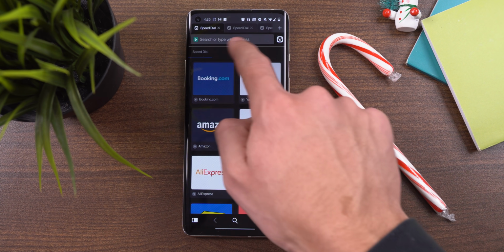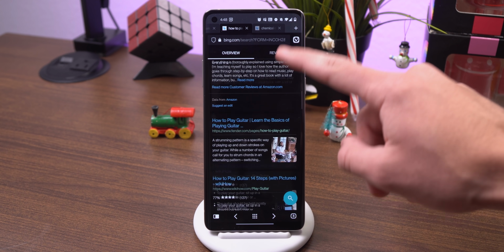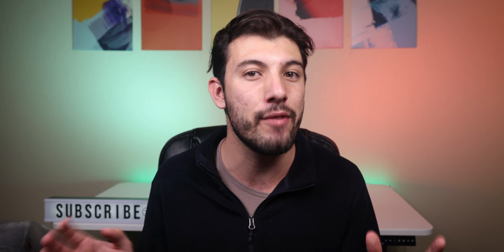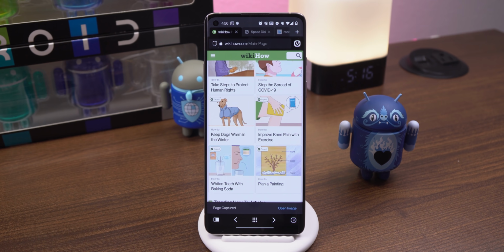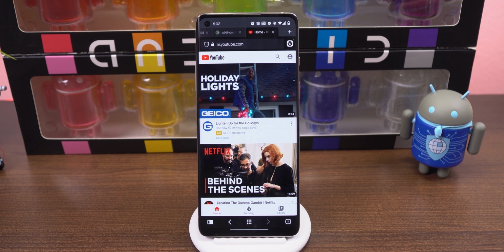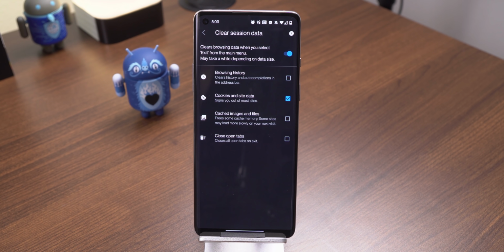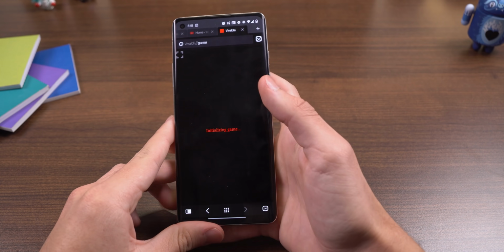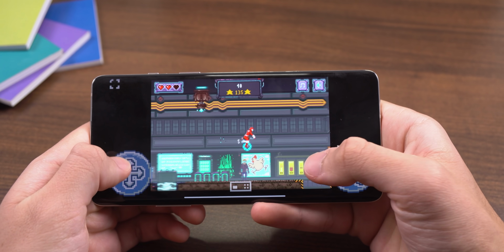You can even switch between your tabs by swiping on the toolbar, and the browser itself feels very snappy. I had no problem scrolling through large web pages or opening new links. Not only that, but it comes with a ton of extra unique features, such as the option to screen capture a web page so you don't screenshot your entire screen. You can clone tabs, the option to clear all of your browsing data immediately after closing the app, the option to prevent WebRTC IP leaks, and even have an in-browser game that you can play, which is actually not that bad. So if you're tired of using Google Chrome, give it a shot.